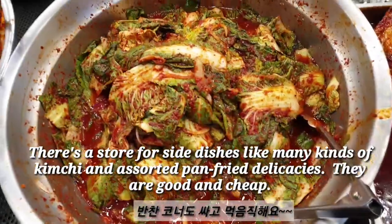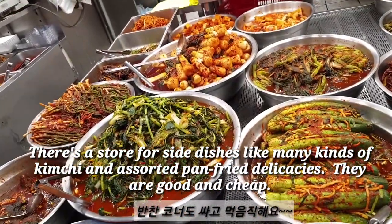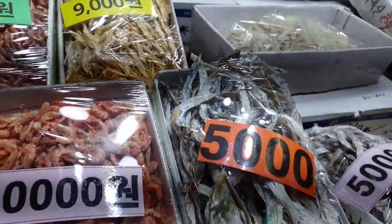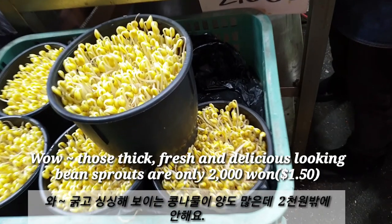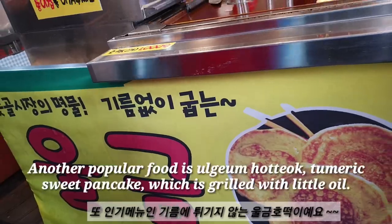There is a store for side dishes like many kinds of kimchi and assorted pan-fried delicacies. They are good and cheap. Wow, those thick, fresh, and delicious looking bean sprouts are only 2,000 won.